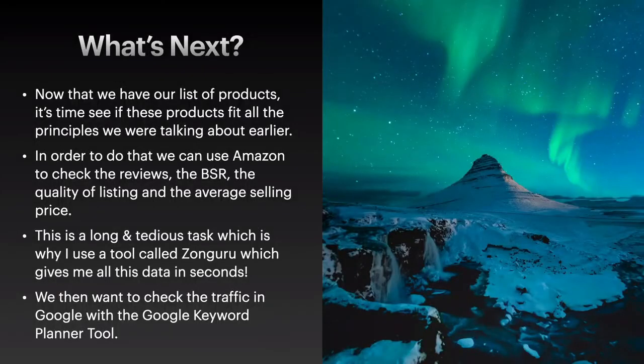What's next? Now that we have our list of products, it's time to see if these products fit all the principles we were talking about earlier. In order to do that, we can use Amazon to check the reviews, the BSR, the quality of listing, and the average selling price. This is a long and tedious task, which is why I personally use a tool called Zonguru, which gives me all of this data pretty much in seconds. But if you don't want to spend any sort of money on tools, you want to try and save all your money for stock, you can do this manually.